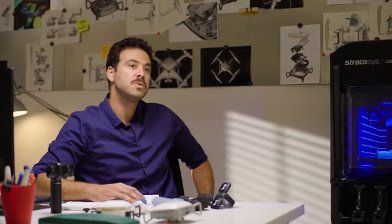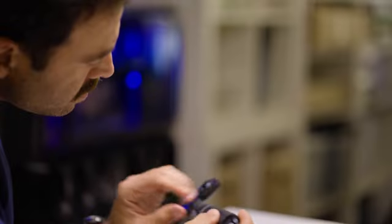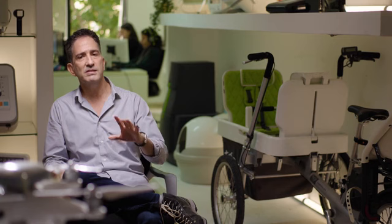The in-house ability to create models helps us to communicate our solutions with the customers. The J35 Pro shortens the time to market. To have a single printer that does both design models and engineering models is very important for us.